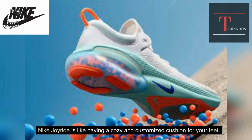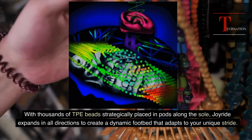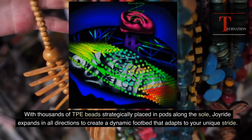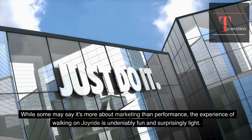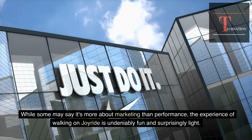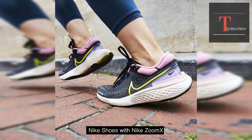Nike Joyride is like having a cozy and customized cushion for your feet. With thousands of TPE beads strategically placed in pods along the sole, Joyride expands in all directions to create a dynamic footbed that adapts to your unique stride. While some may say it's more about marketing than performance, the experience of walking on Joyride is undeniably fun and surprisingly light.